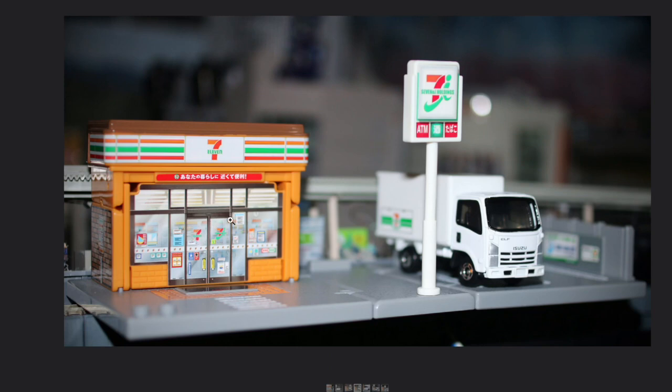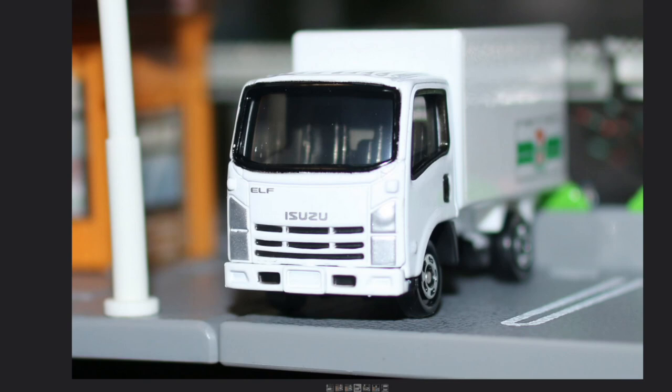The box itself comes with, well, this one's foldable, so it could fit back into the box. And there's no removable parts, so that's a plus. The vehicle comes in its own box as well. Not the usually well-decorated Tomica boxes, just a plain white, similarly sized Tomica box, but it's all white. But yeah, this is the Isuzu Elf.